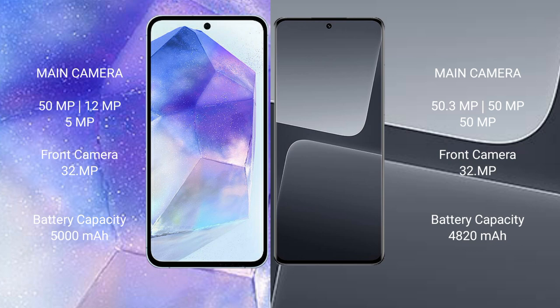Samsung Galaxy A55 has a 5000mAh battery with 25W fast charging support. Xiaomi 13 Pro has a 4820mAh battery with 120W fast charging support.